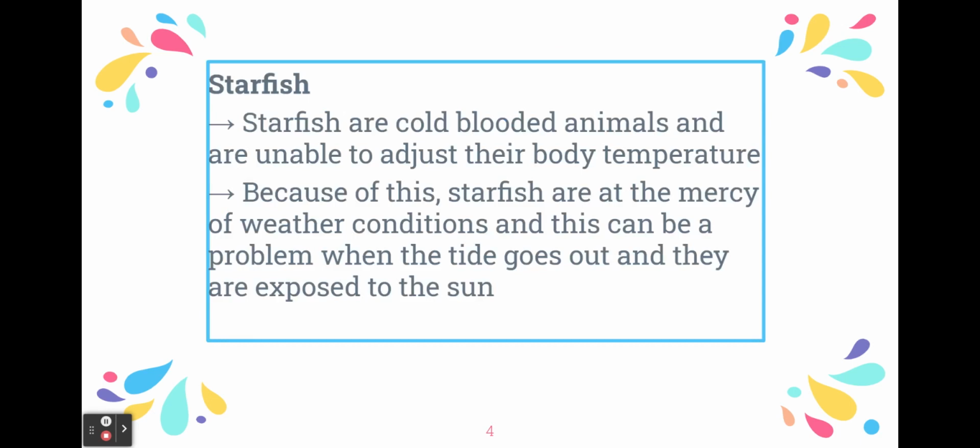Starfish are cold-blooded animals and are unable to adjust their body temperature. Because of this, starfish are at the mercy of weather conditions, and this can be a problem when the tide goes out and they are exposed to the sun.